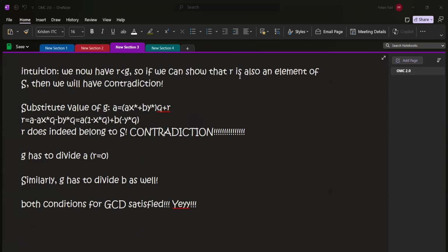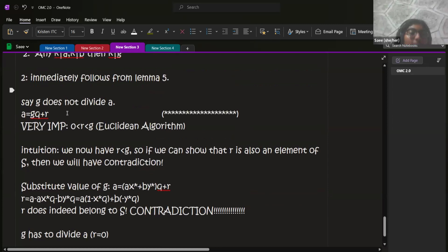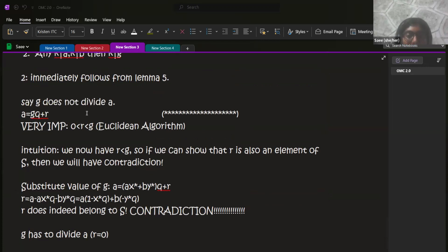Okay, good question, Harsh. One second, Sharanya, I'll come to you. So this is the Euclidean algorithm, something that we learn in like third grade or something. If we have a number a and another number g, we can divide a by g to get a remainder r, which is smaller than g. Right, Harsh? Do you agree with that?